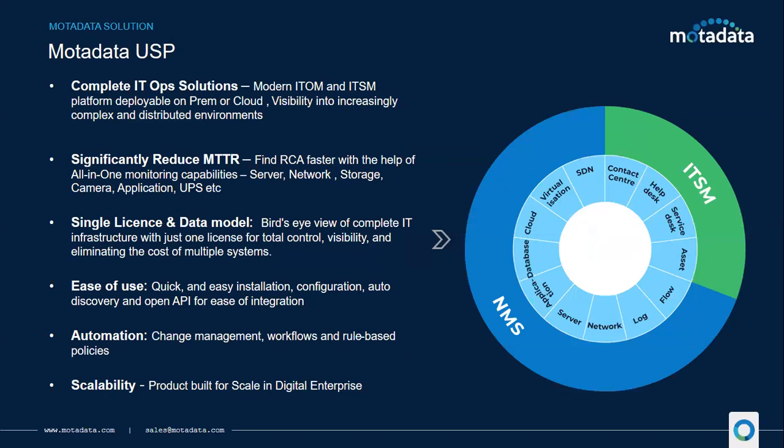All right, so we'll be going into the different USPs that give you the opportunity to have this particular kind of platform. Why would you want to have a platform like this? This helps you, first of all, to have a complete IT operation solution within your environment. So a modernized IT service management platform that helps you with complete visibility into all of your environments. You can have multiple environments: cloud, on-prem environments, different networking devices, whatever you have within your organization. This helps you to have a complete visibility.